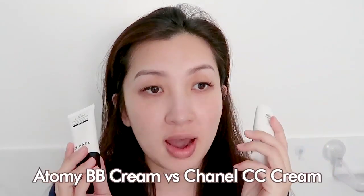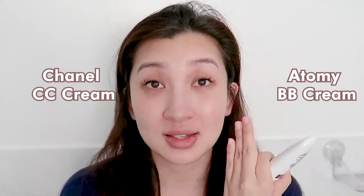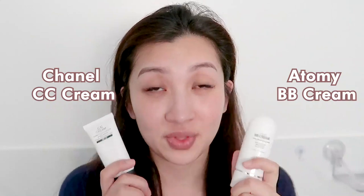Right, so today I'm going to test out the ATOMY BB cream versus the Chanel CC cream. I mentioned already the differences, what I've heard, and the ingredient list and so forth, and now we're just going to put it to the test. I'm literally going to do half my face with this and the other half with that. We're going to check in throughout the day and see how it wears. If I'm going to look like an idiot, well, I guess that's the sacrifice I have to make. So without further ado, I'm just going to go straight into it.